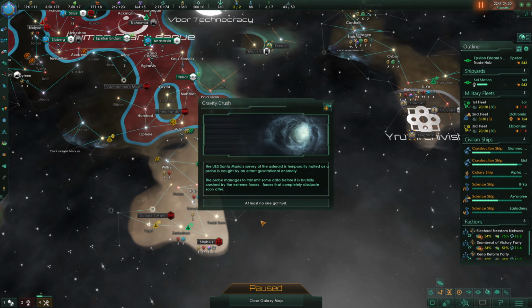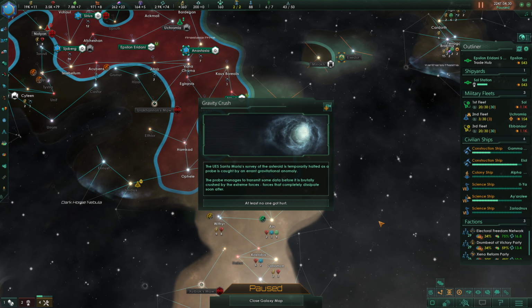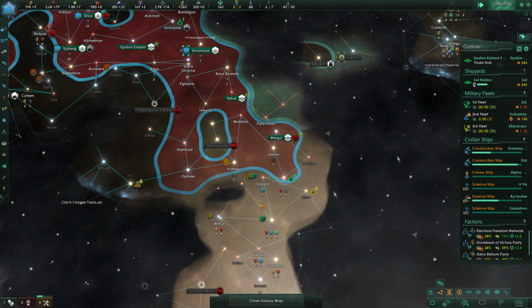Cool. The UES Santa Maria's survey of the asteroid is temporarily halted as a probe is caught by an errant gravitational anomaly. The probe manages to transmit some data before it's brutally crushed by the extreme forces that completely dissipate soon after. Well, at least nobody got hurt.